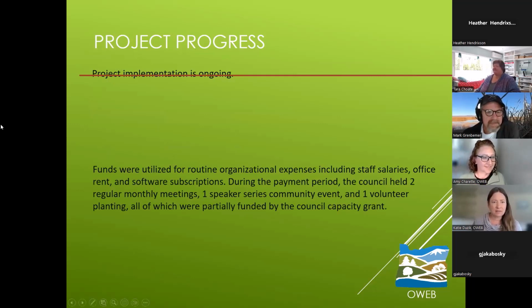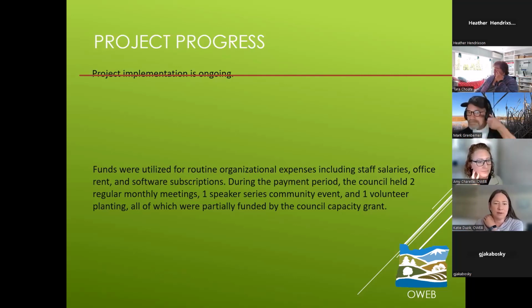And this is the council capacity example. Basically, the part that's redlined is an example of what we don't want to see. If you send us something that says project implementation is ongoing, we'll probably kick it back to you and ask for additional information. Something like this is really perfect and succinct.